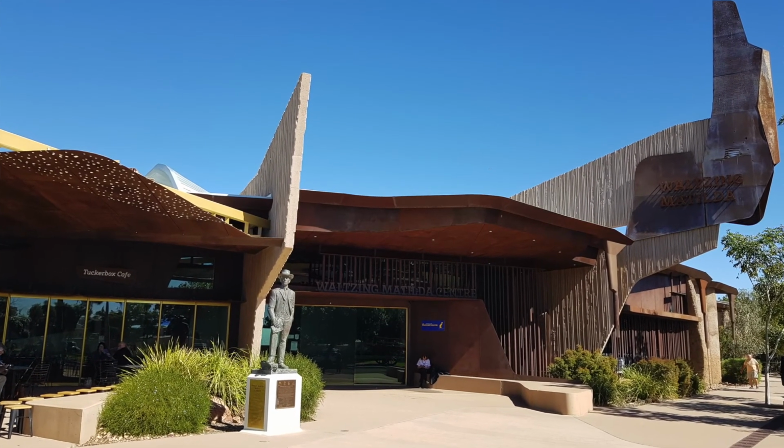And today we are off to the Waltzing Matilda Centre. The Waltzing Matilda Centre. Waltzing Matilda, Waltzing Matilda. You can join in. I won't join in, I'll save everybody that. And it's the only museum in the world that's dedicated to a song. So we'll be heading there shortly, but we've been and seen some other attractions here as well.